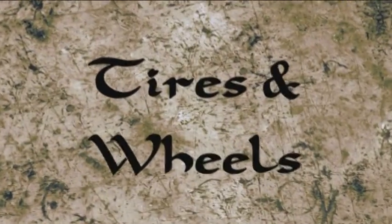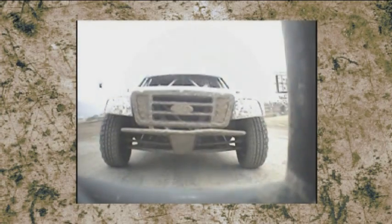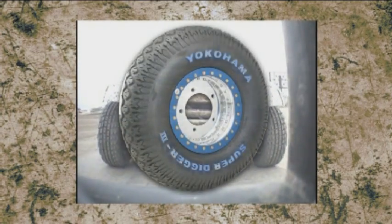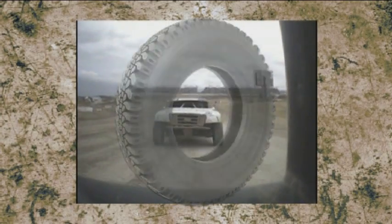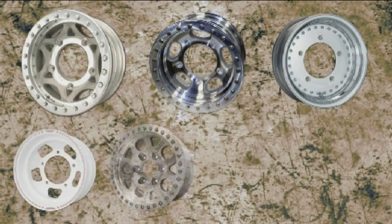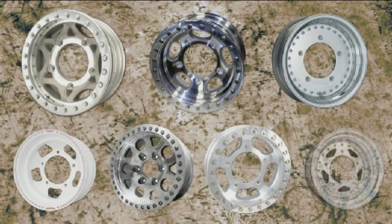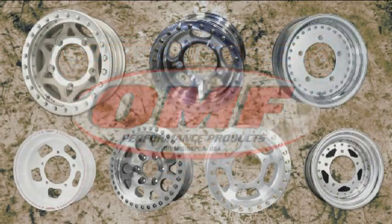Putting horsepower to the ground is achieved through tires and wheels. Traction and toughness are required mile after mile in competition. At Race Ready, we carry tires from Yokohama, Mickey Thompson, BFG, and Denman. We also offer wheels from Walker Evans, Robby Gordon, Centerline, Custom and Commercial, KMC, BTR, and American Racing. In addition, we represent Champion and OMF beadlocks.